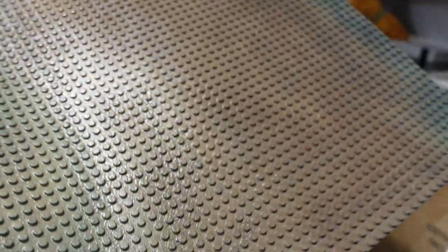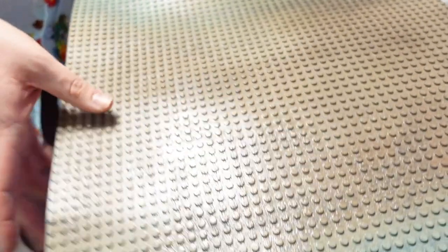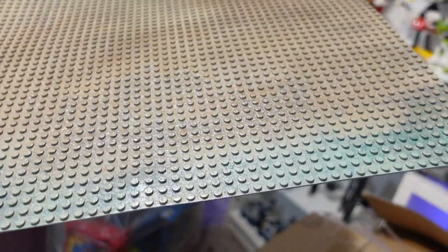Oh, I'm a little ashamed of this. I think I spray painted this. So this is a big gray base plate that I tried to spray paint because I didn't have enough pieces to make it look like that. Oh my God. I know, shame on me.